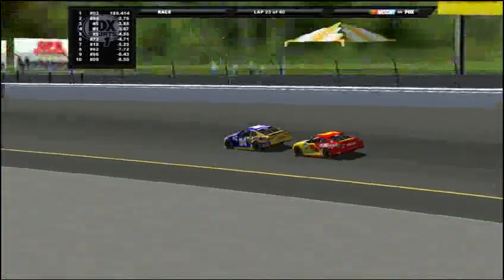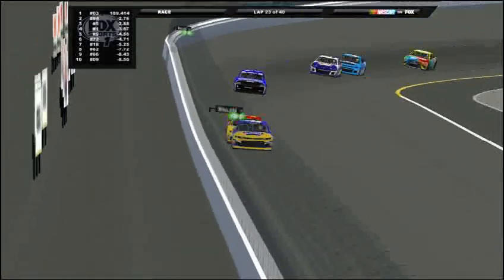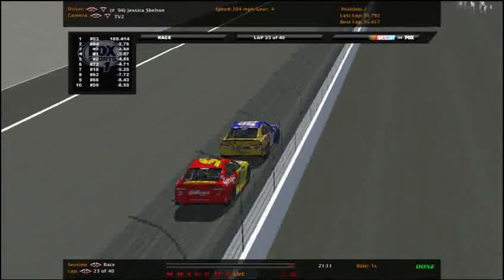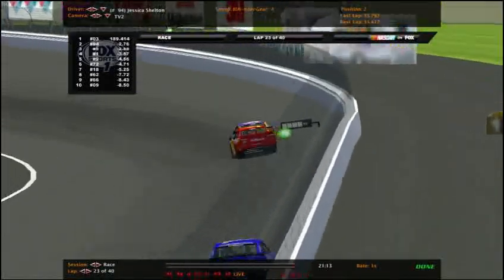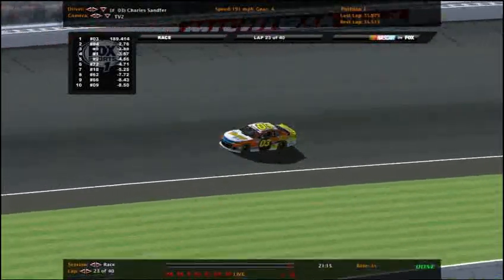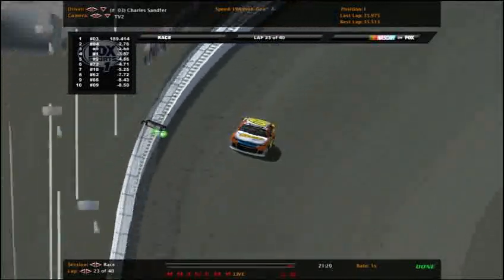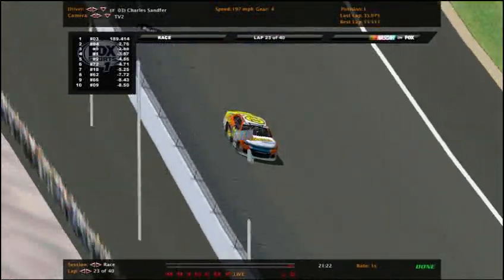Shelton, the 5 and the 94 car back on the back bumper here is going to increase their speed. Look at them going about 205 right here into the corner, while Charles Sanford is barely getting 190. Yeah, that just shows you just how important it is with the draft to be in a pack.